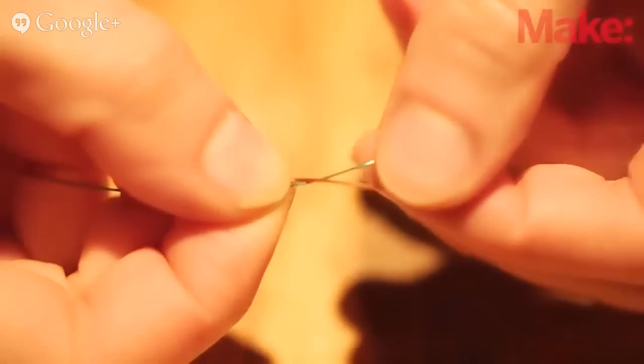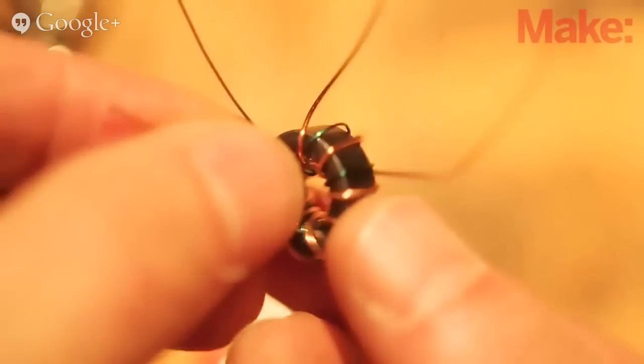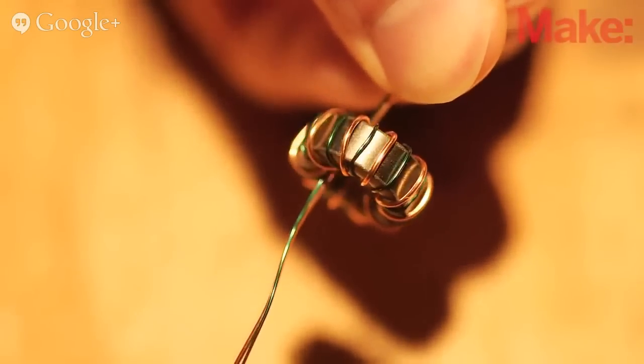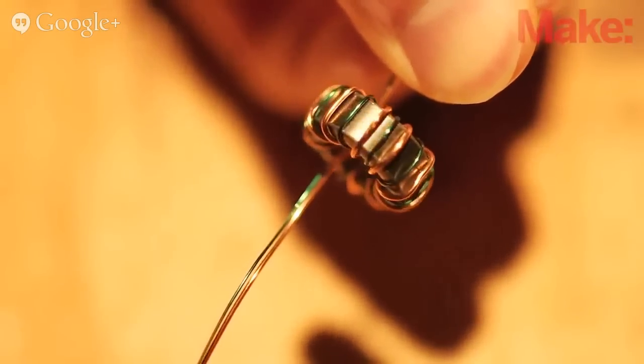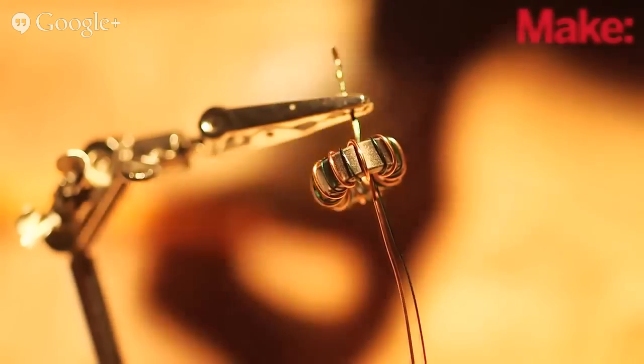Next, we'll grab the length of clear and colored magnetic wire and twist the ends together. Now we'll wind the wires around the toroid 10 times. Make sure the coils are evenly spaced and that the wires do not cross each other. When you're done, one pair of wires should protrude from the top of the coil and one from the bottom. Next, clamp one side of the wires and seal the whole assembly with a few coats of nail varnish.